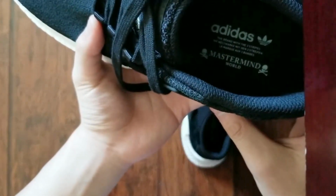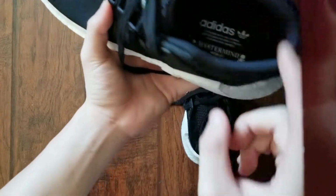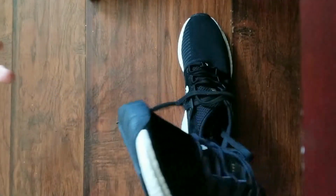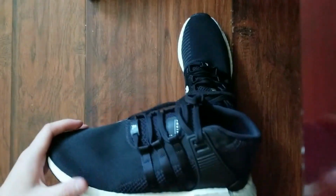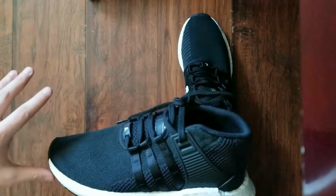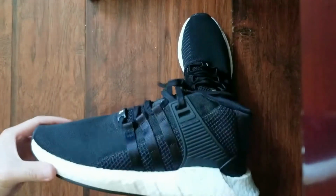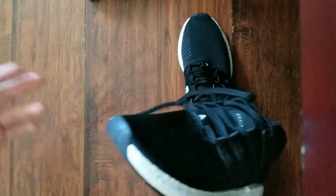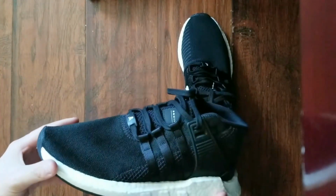Also, I forgot to mention that on the insole you have this Mastermind World branding, but who cares about the insole? Nobody's going to see it anyway. So this is overall how the shoe looks. I already posted an on-feet video a few days ago, so you guys can check it out.